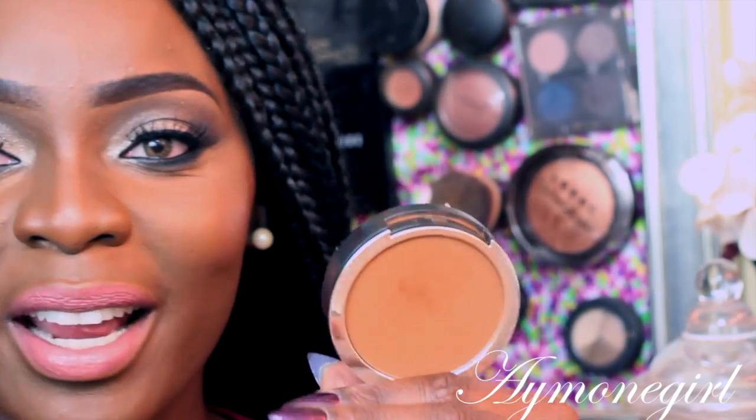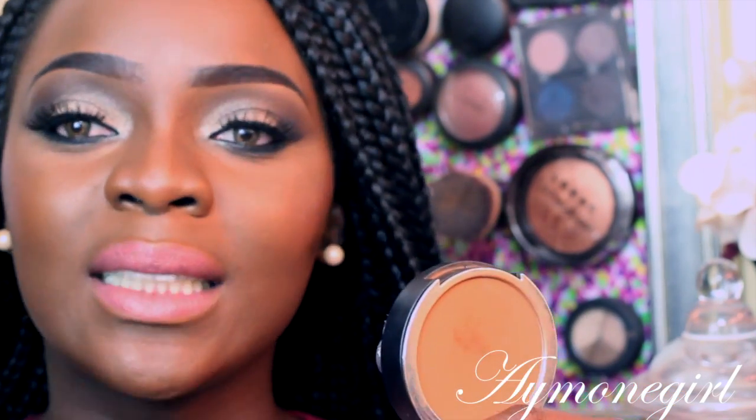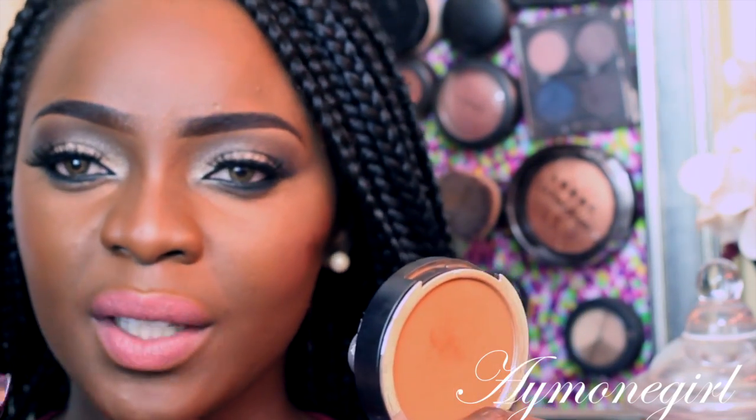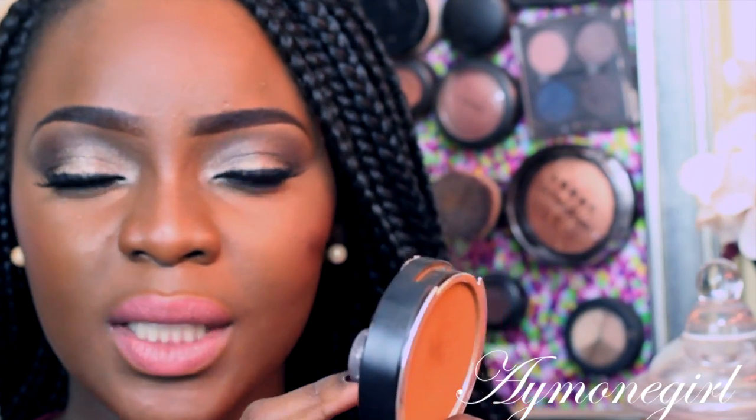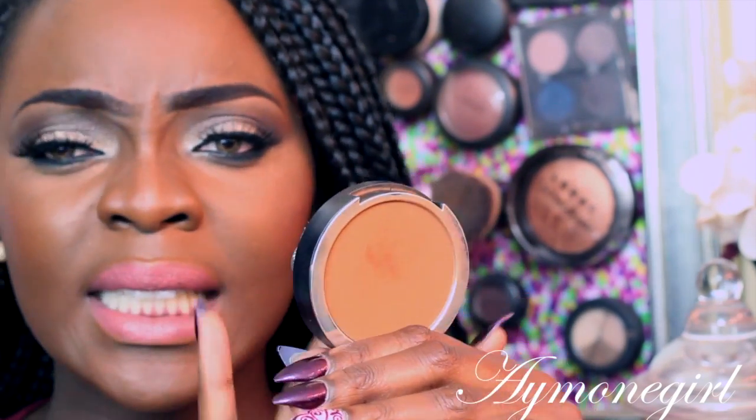Alright, so this one right here, my shade is Deep 66. Some of you guys went and didn't find your shade. Make sure, because some Sephoras don't carry every single shade. So make sure that they're not missing shades, but hopefully you'll find your shade. I've reviewed this, it's gorgeous.